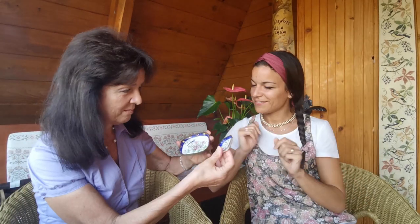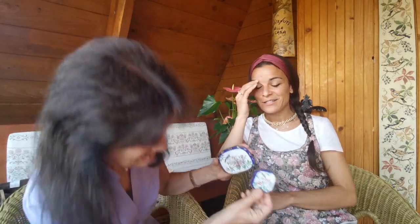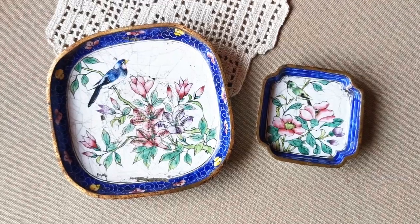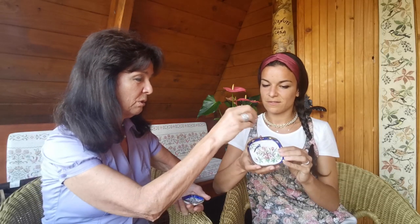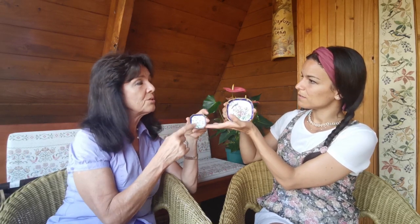So, lovely couple of. Well, I am at a loss of finding the use. To put the rings. Or just small. Just for display. Maybe just this one could be used to put some, not an ashtray. No! You can also display them like this on a shelf. This is so small.